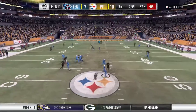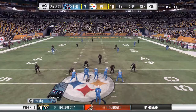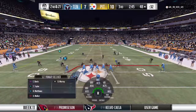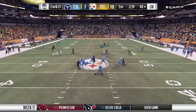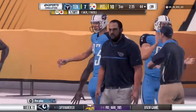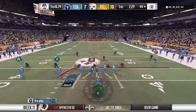Mariota now to throw on first down, and no escaping this time as he'll go down. They got him for a sack. James Harrison in there to get him for sack number 9 now on the year. Mariota now on second down, under pressure again, and down he goes again. Stephon Tuitt in there to get him, and that's sack number 6 for him on the year.